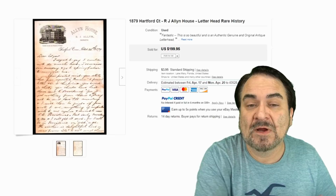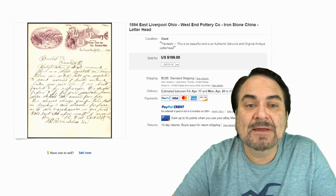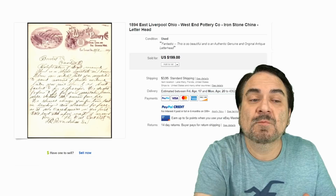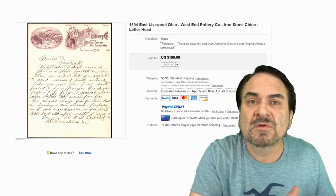Now, here's one from my area, East Liverpool, Ohio. It's West End Pottery Company. There are a ton of well-known potters that are from that area. I think it's the clay why there's so many potters in this area. There's a river that runs through there, and it was an easy way to transport. Railroad lines were right there as well. Basically, $200 on this one.